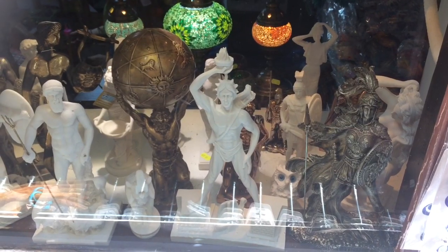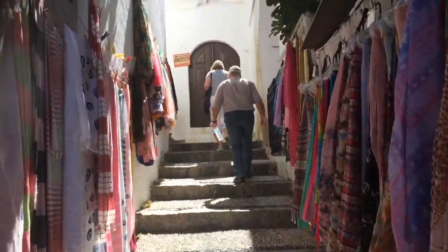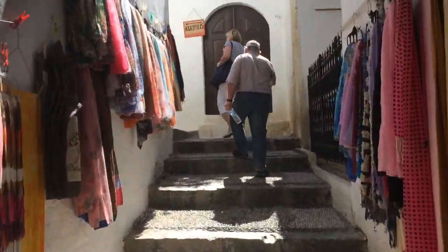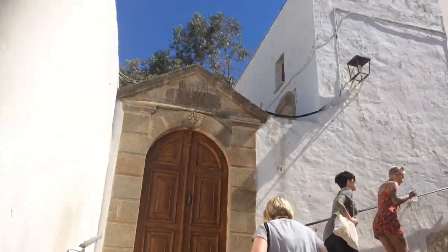The Colossus of Rhodes. Although it's unconfirmed that that's what he actually looked like, because we haven't got any evidence, but I think it's as good a representation as any.